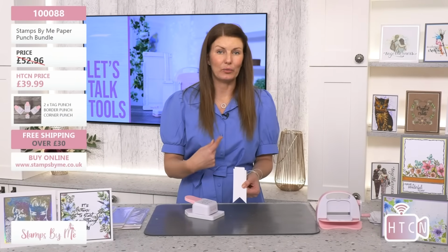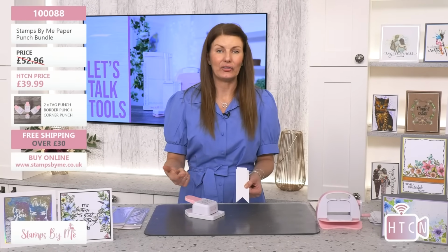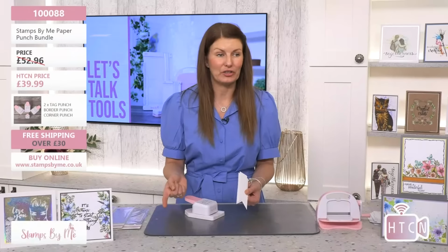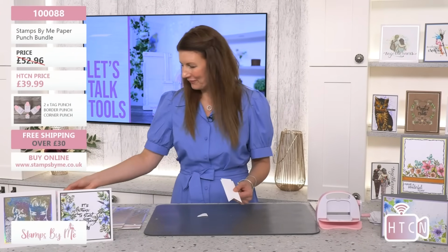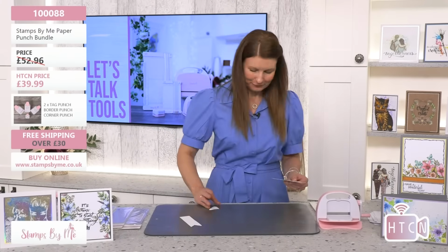Who cannot cut tails on banners? Me. Does one leg always look longer than the other? Yes. Have I got dies for it? Yes. Can I be bothered to go and fish them out? No, because I can't remember which collection they're in. There we go. Let's show you the corner.